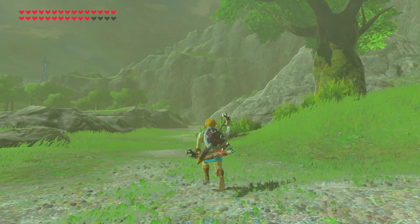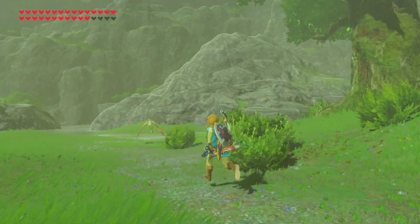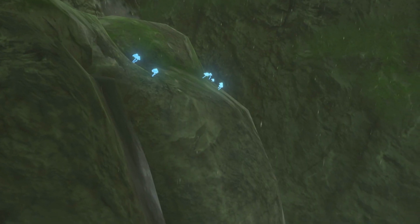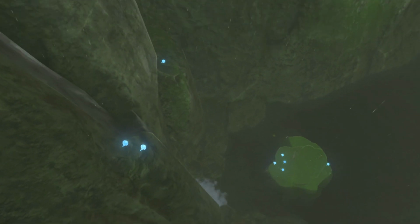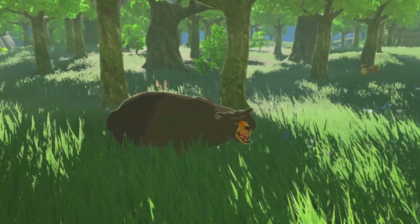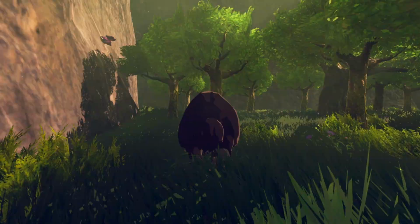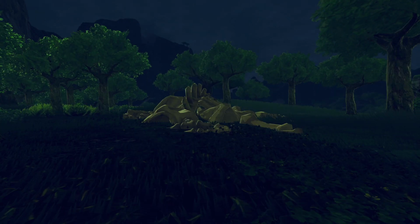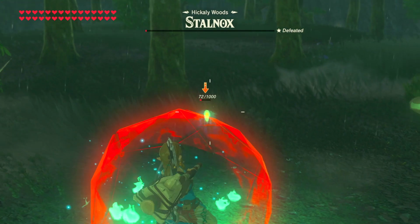If we follow the path down from the Little Twin Bridge and into the Hickaly Woods, we just may find the solution to this riddle tucked at the top of this waterfall. But travelers should exercise caution in these woods, lest they come face to face with bears, or worse, a Stalnox which lurks here in the night.